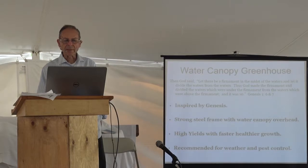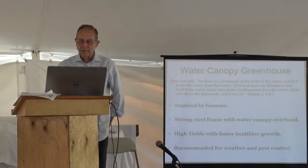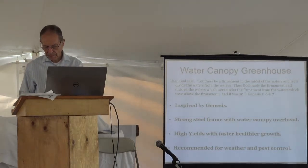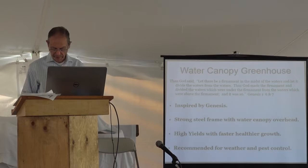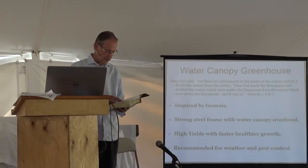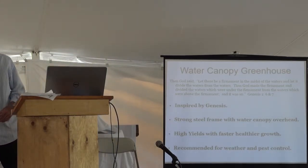Okay, let's talk about the water canopy greenhouse. If we go into Genesis, this particular thing has intrigued me since I've been a boy. So Genesis 1:6 and 7. Then God said, let there be a firmament in the midst of the waters, and let it divide the waters from the waters. Thus God made the firmament, and divided the waters which were under the firmament from the waters which were above the firmament, and it was so. The firmament just means air, sky, there.